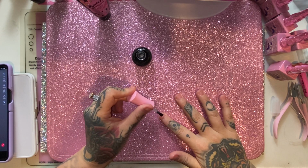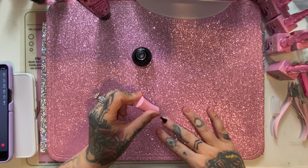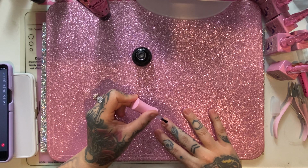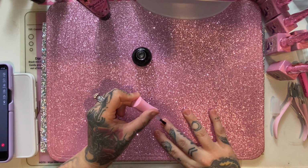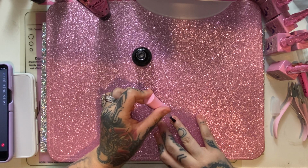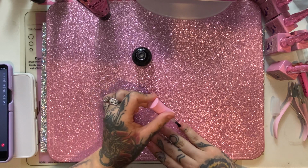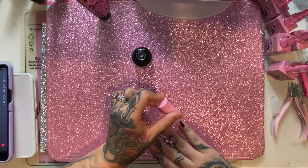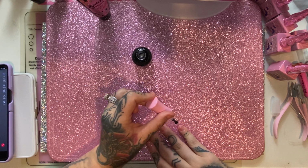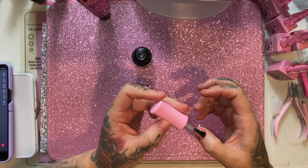Make sure you don't flood it and get it on the cuticle or anything like that. I'm trying to think if I want to do two layers. No, I don't think I need to do two layers. It's just that my nails are flat, so when I use these, I have to really fill them in with product so that they actually fill up.